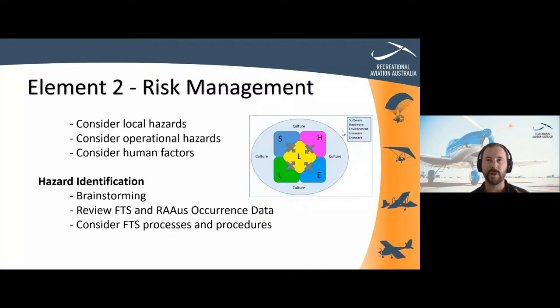We've got the environment, which might relate to our culture in terms of our organization, but also the physical environment. So what are our hazards in relation to terrain in terms of local conditions? But environment can also come down to when you're operating within an aircraft: noise, vibration, aesthetics of your aircraft. Do you have an aircraft that isn't particularly great for someone who's really tall or someone who's really short? What are those risks that we can break down?